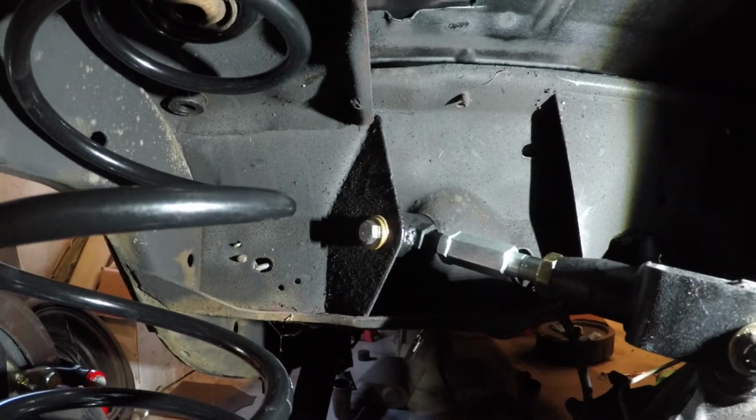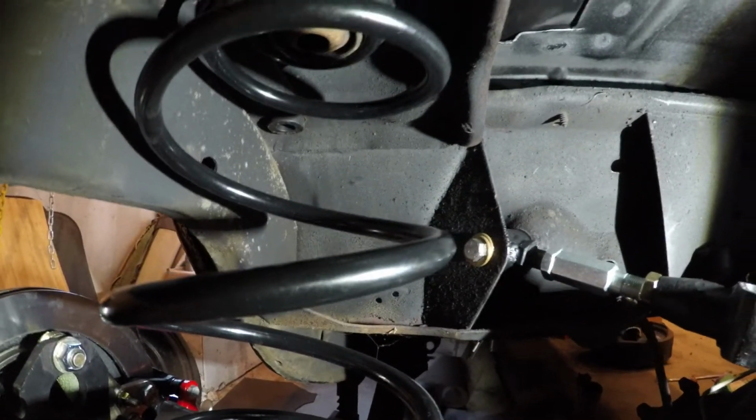Okay, so you can see I put a bunch of extra washers in there. It's not the cleanest way, but it's effective.